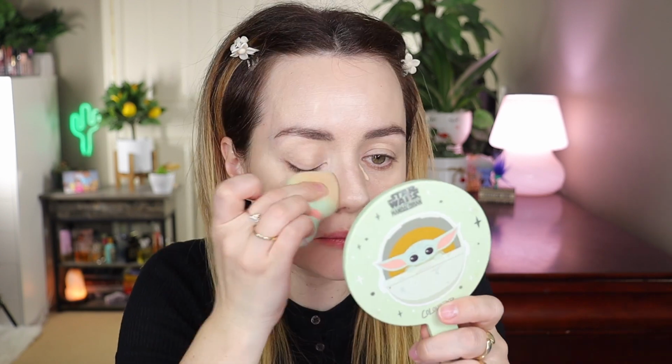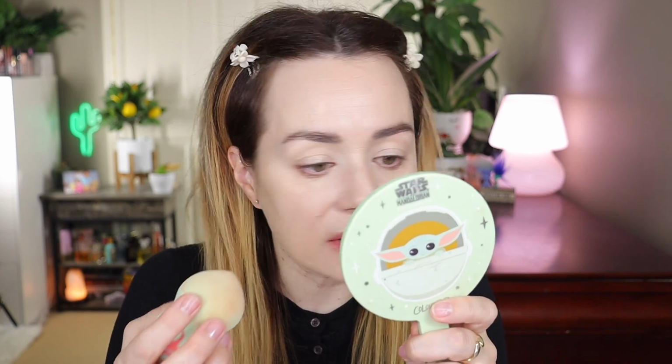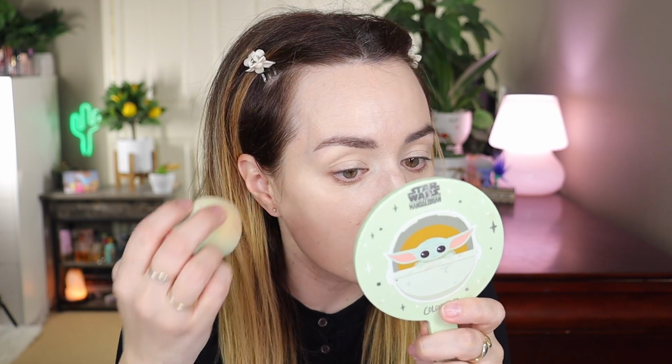Let's see if we can add a little bit more here. And let's just go in with the actual sponge rather than a brush, because maybe with a sponge, it's just more hydrating feeling. Yeah, it looks like with the sponge, it blended in a little bit better than with a brush, but still, I don't like what I'm seeing. Definitely it's more on the drier side.